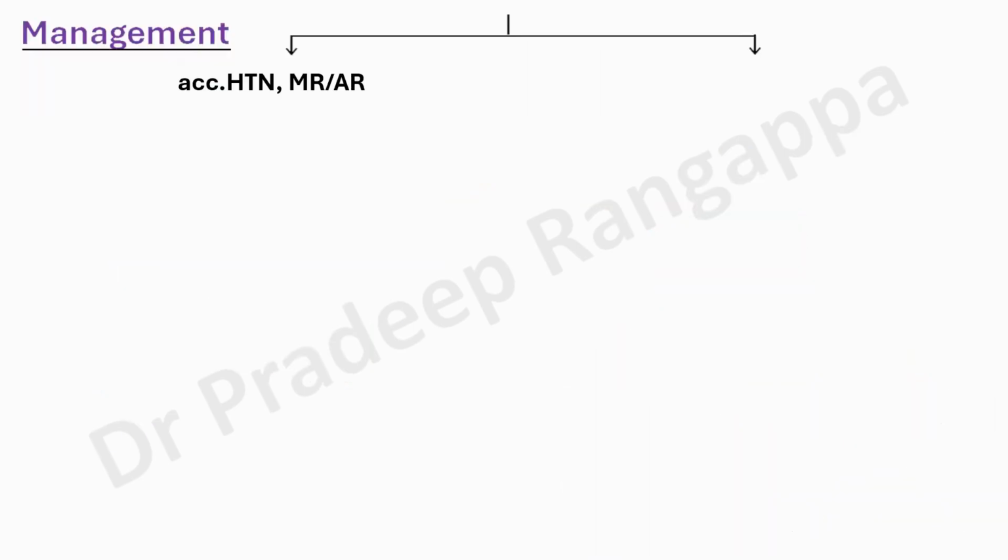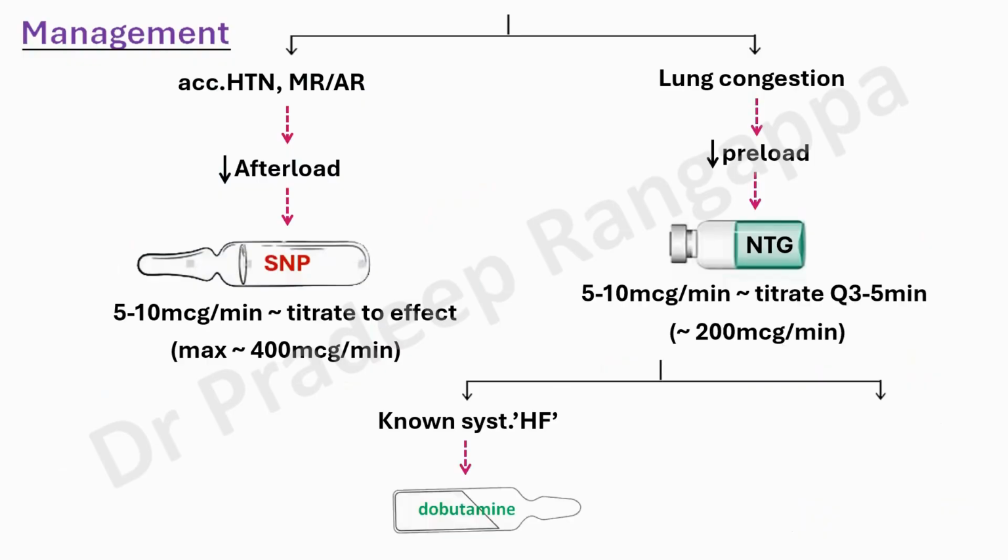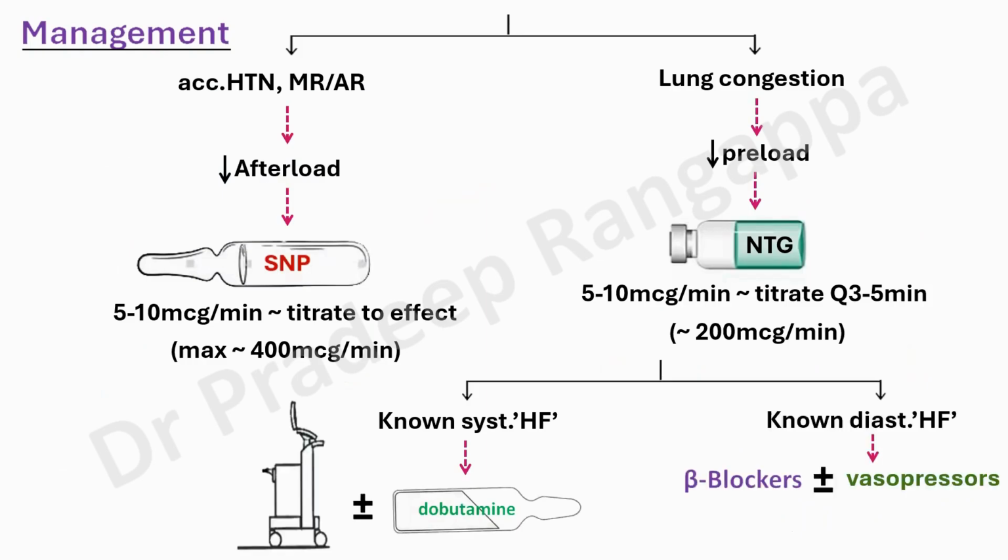Sometimes you have decompensated heart failure with accelerated hypertension with acute MR. So you have to reduce the afterload, sometimes by using sodium nitroprusside. And if there is increased lung congestion, you have to reduce the preload by using NTG. If there's a known systolic heart failure, use dobutamine or balloon pump. If there's a known diastolic heart failure, try to use more beta blockers plus vasopressors. In diastolic heart failure, one should take caution to avoid usage of inotropes or sodium nitroprusside, which can worsen the diastolic heart failure.